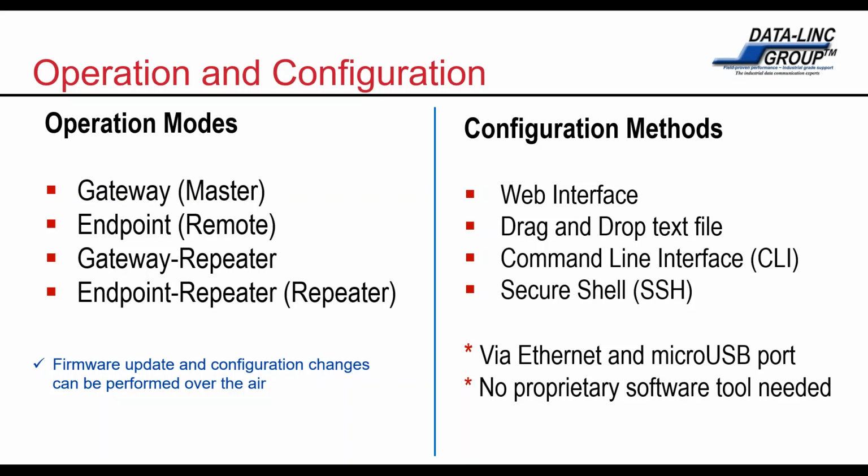One benefit that comes with SRM8200 is the firmware. That firmware can be updated, or configuration changes can be done over the air. You don't have to visit the sites physically and do the configuration or firmware changes. It can be done over the air as well, and the radio will reboot itself after changes, and it will be ready for operation.